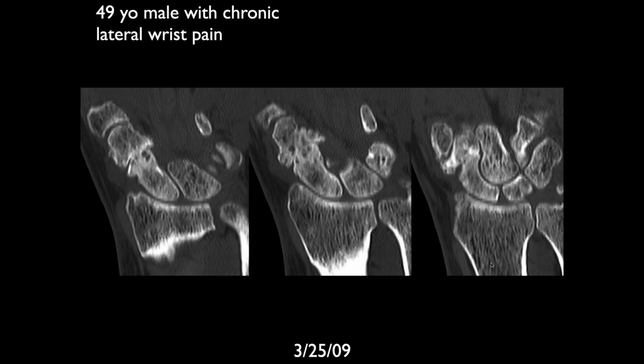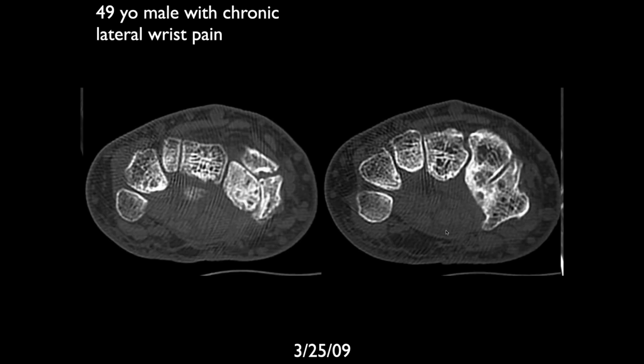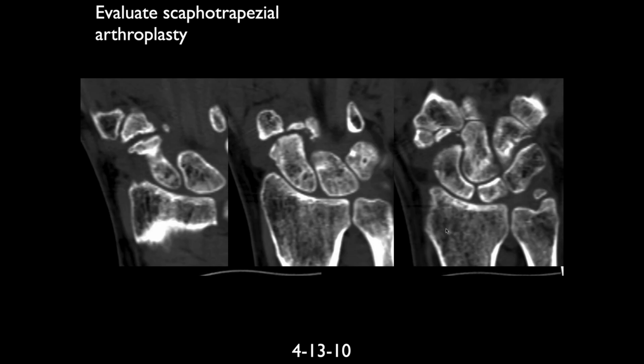So we have some CT coronal images of the wrist, and there's marked narrowing of the scaphotrapezial joint with cyst formation and osseous remodeling and erosions. Here again, we can see joint space narrowing with cystic changes and osseous erosion. Evaluate scaphotrapezial arthroplasty. Okay.